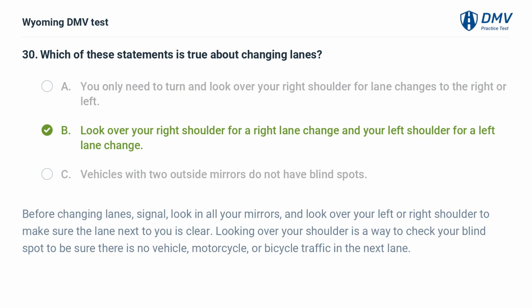B. Look over your right shoulder for a right lane change and your left shoulder for a left lane change. Before changing lanes, signal, look in all your mirrors, and look over your left or right shoulder to make sure the lane next to you is clear. Looking over your shoulder is a way to check your blind spot to be sure there is no vehicle, motorcycle, or bicycle traffic in the next lane.